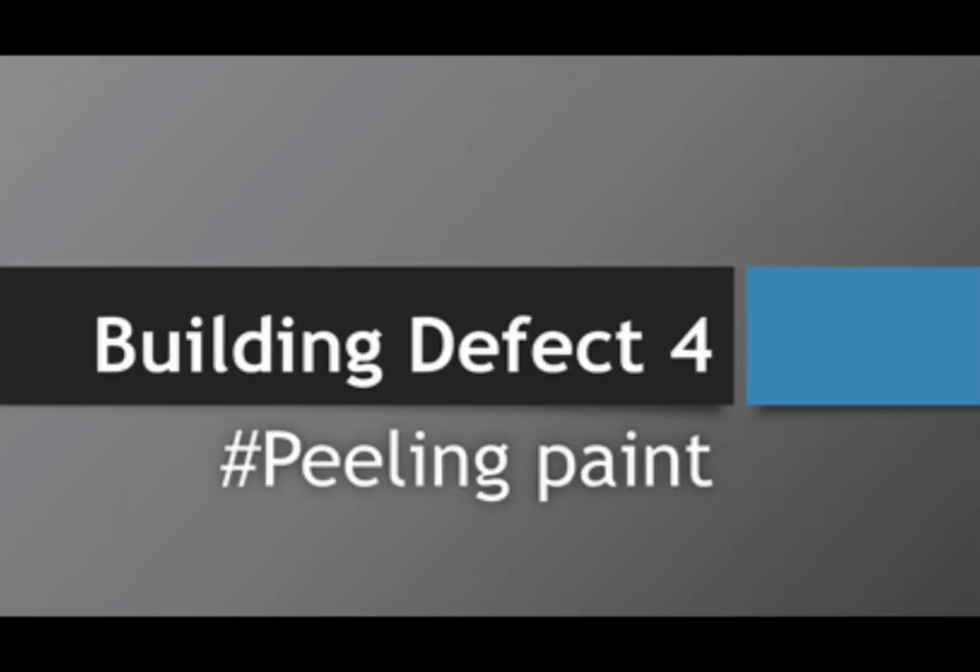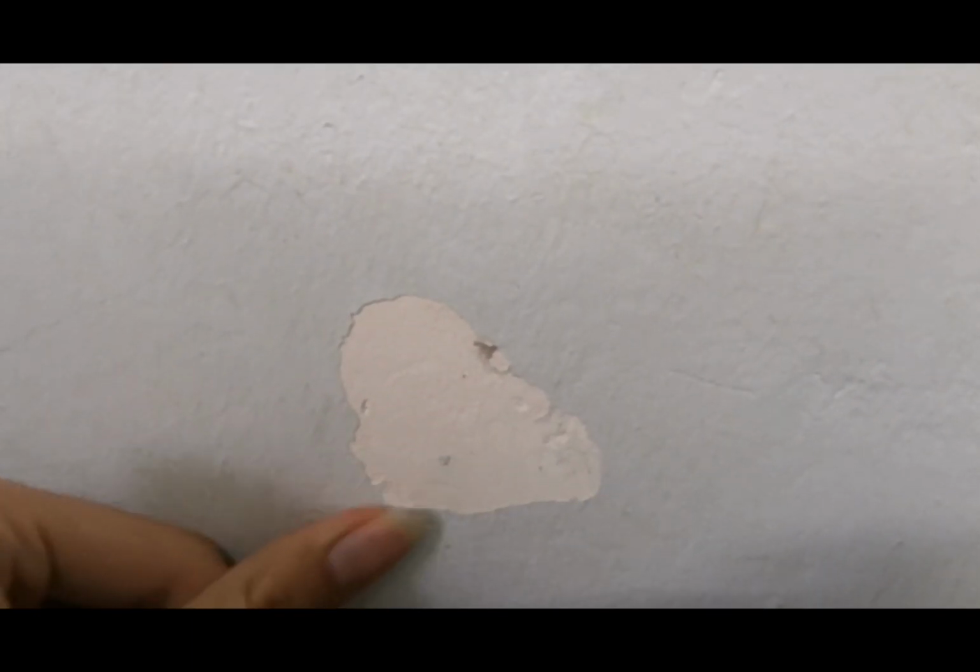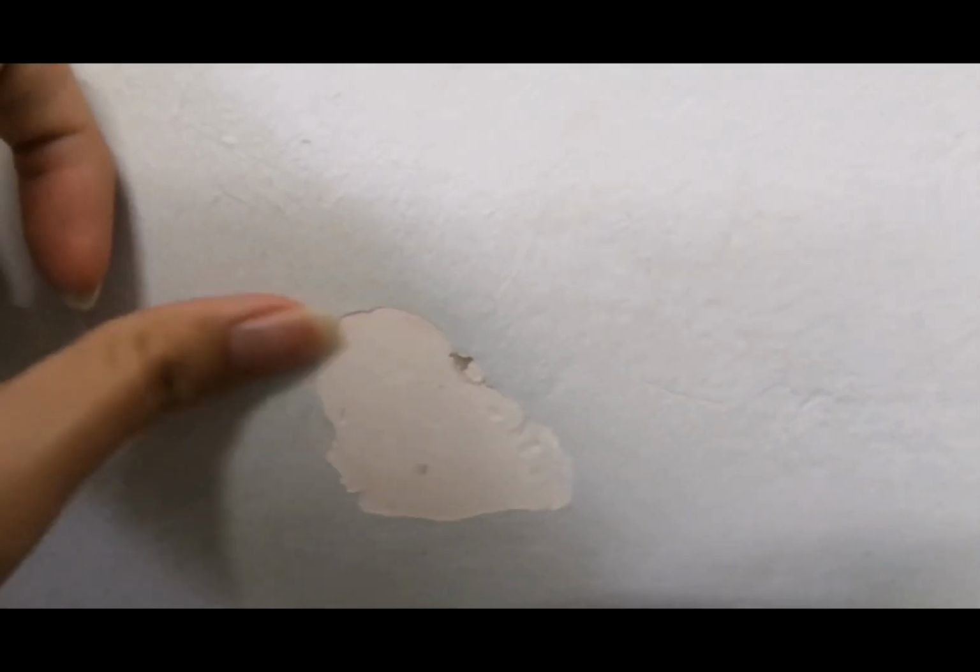Building defect 4. Peeling paint. In this situation, the location where it occurs is the internal plastered brick wall. Paint is the color on walls, bricks, and the outside or inside surface of the house. It is used as the final finish to a surface, as a coating to protect or decorate the surface.